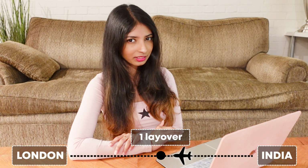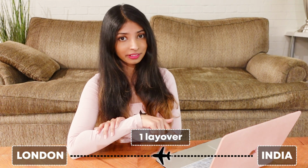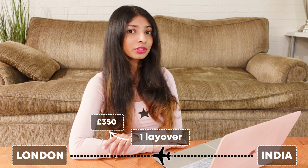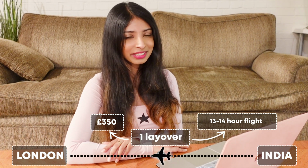However, direct flights, as convenient as they are, are also more expensive, starting at about £750, which is why most of us students take the flights with a single stop or a single layover at cities like Doha, Abu Dhabi, etc. With this single layover, most tickets will start at about £350. But also, unfortunately, your total flight duration could go up to 13 to 14 hours. I even saw one flight at 22 hours.